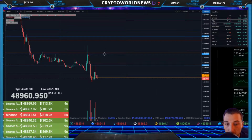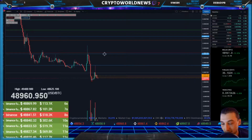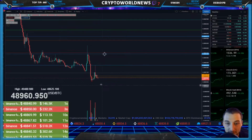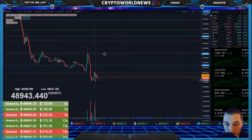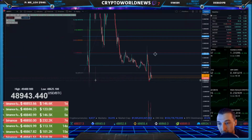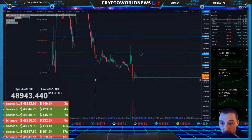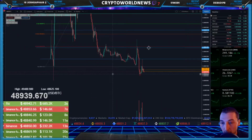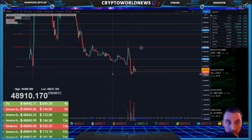If we could get a green weekly, I would just love that. I would just love it, Ripple. Can we just pop up here? No? Ripple getting back below 678 Satoshi just means more blood. But you can't shake me. You can't shake these hands.